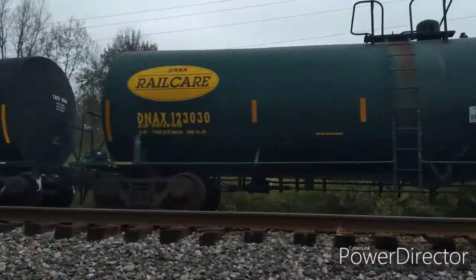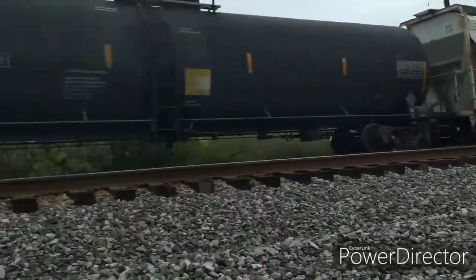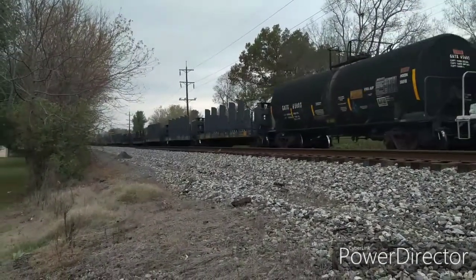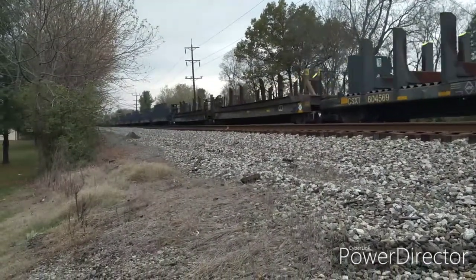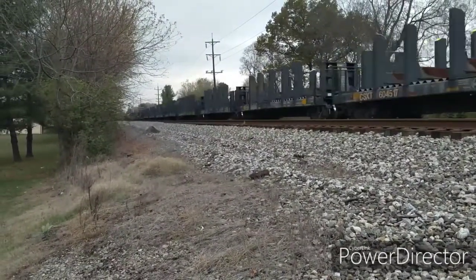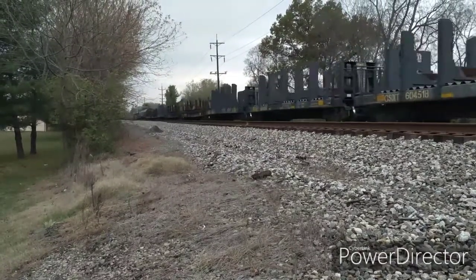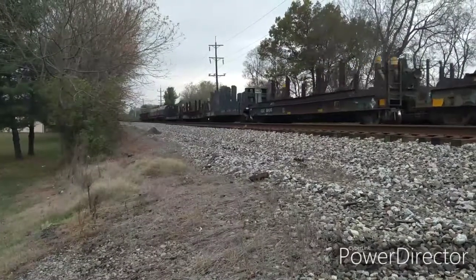I had never seen one of these rail car tank cars before. And now we're into a cut of empty steel slab cars. And that was all the trains I got for most of that week.